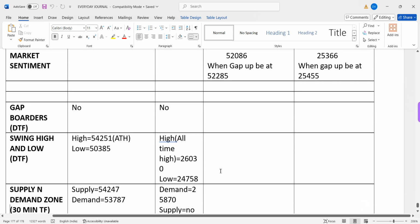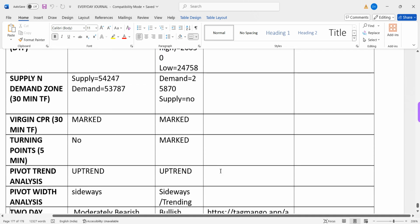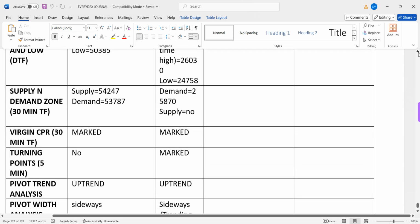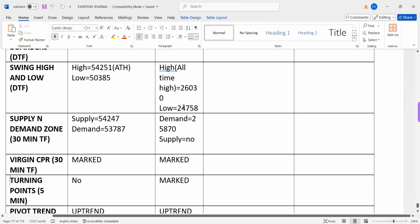So the important levels are here. You can mark these levels also by pausing this video, because discussing everything is not possible. These are the swing highs, swing lows. This is for Bank Nifty, this is for Nifty. These are the supply and demand zones. You have to mark them in the 30-minute time frame. Please pause the video and mark these levels.